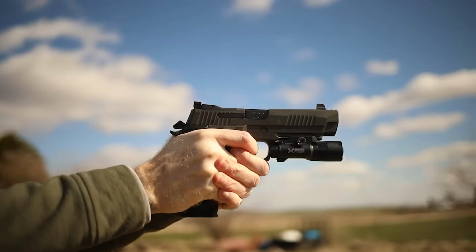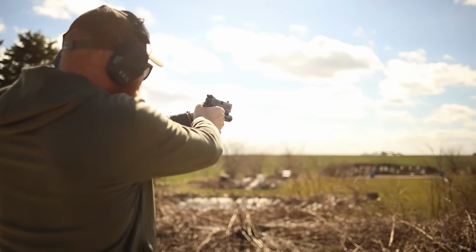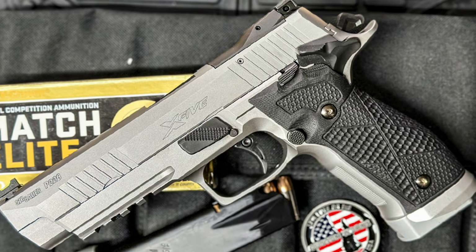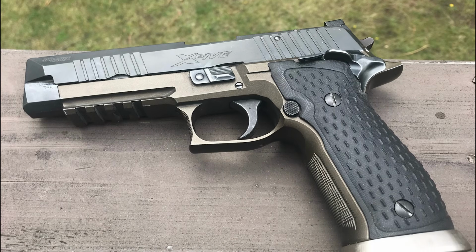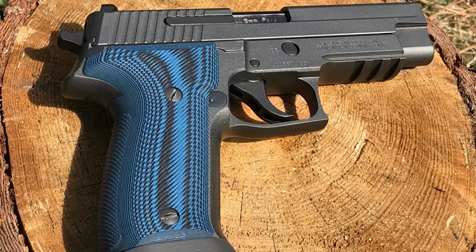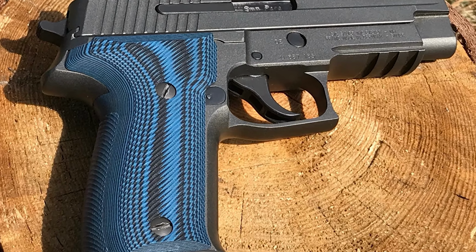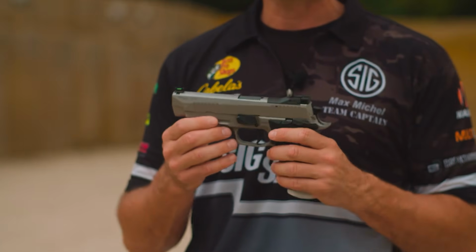Every time. The P226 runs a 4.4-inch barrel inside an all-metal frame that gives it a smooth, recoil-dampening feel. It's a double-action, single-action setup, which means your first trigger pull is longer, but every shot after that is crisp, light, and fast. The reset is short, the break is clean, and the result? A handgun that delivers match-grade performance in a real-world package.